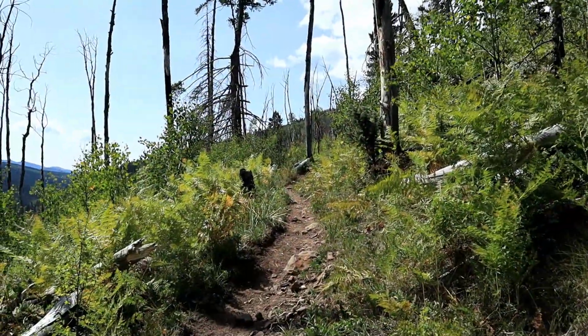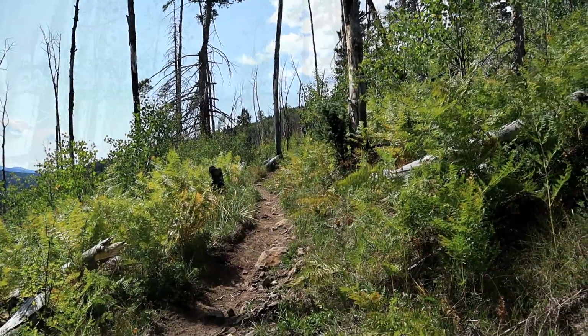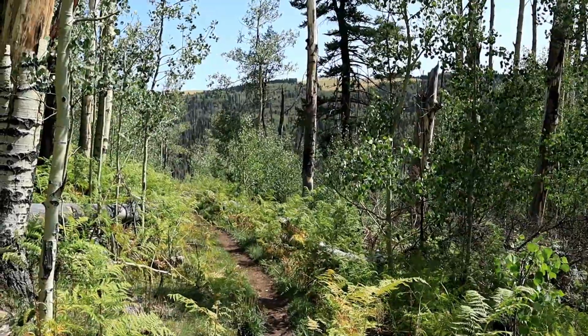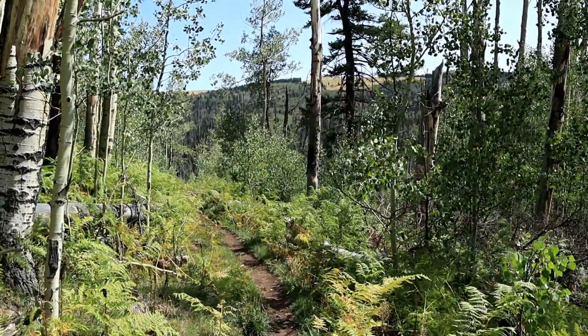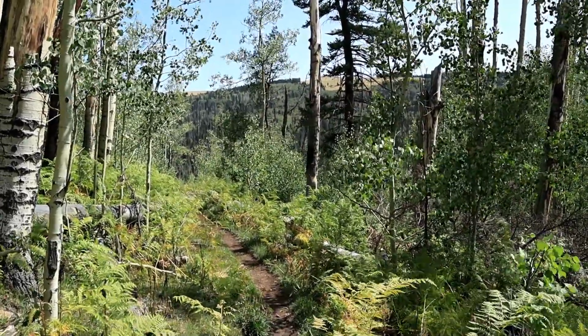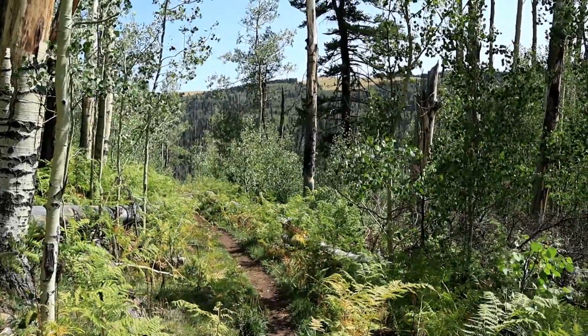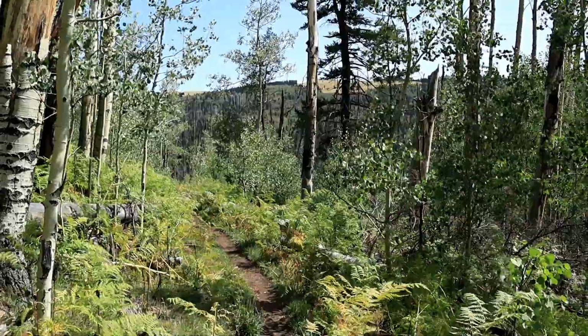Now I've come out into a burn area. The burn scar is actually kind of pretty towards the back. You can walk through a stand of aspen and bracken ferns, and you've got a little bit of a view of Hamilton Mesa across the way.